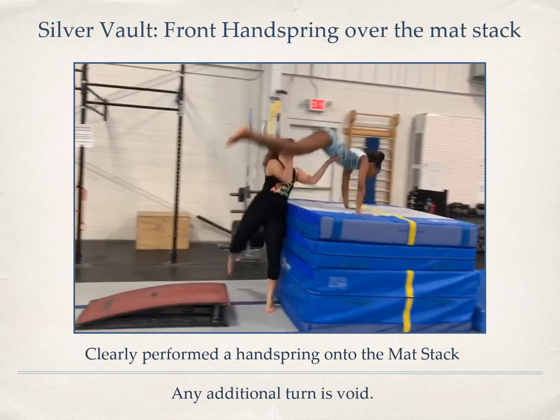So you can see that she actually came on to the mat stack in the handspring position. She didn't turn on. She didn't do a quarter or a half on. She came on in the front handspring position. So that additional turn that she did would void the vault.